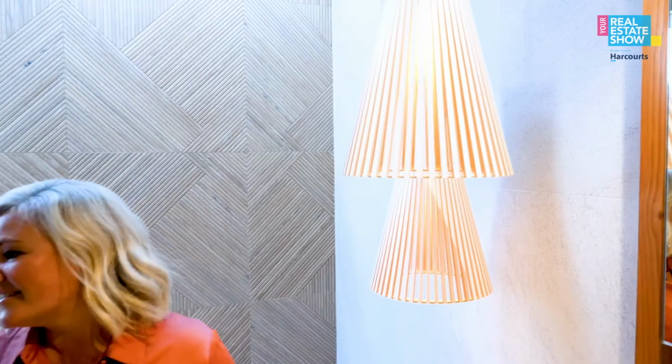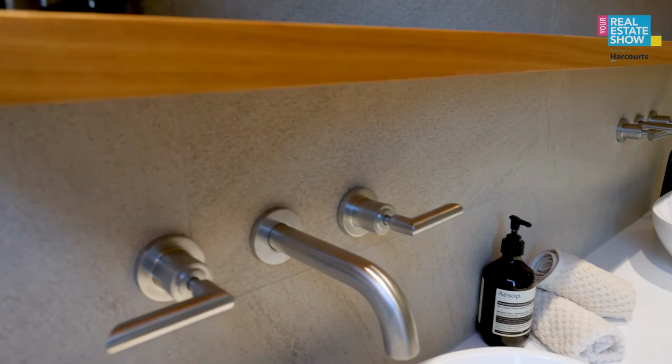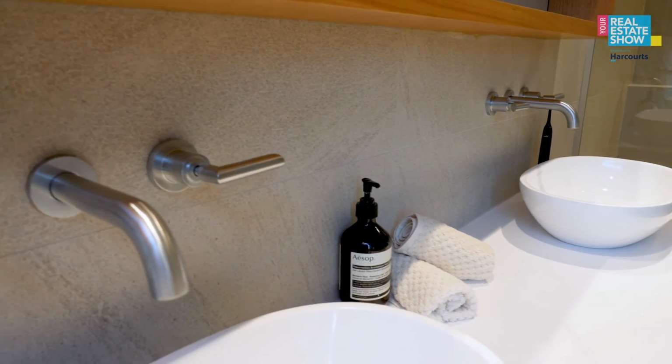So we've got these beautiful Hero multi-hung light pendants, which counterbalance the sheer curtains beautifully, and it picks up the same tones and really softens the space. Yeah, it is a beautiful beach, coastal luxe vibe.